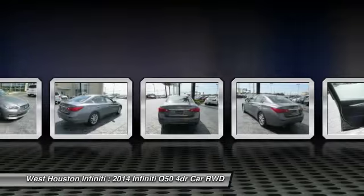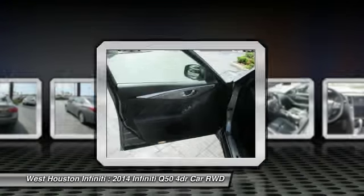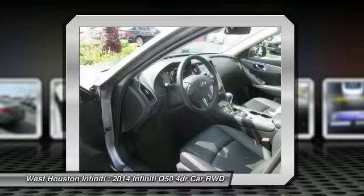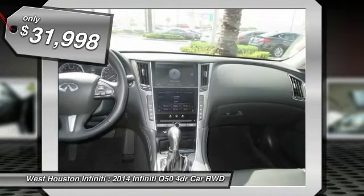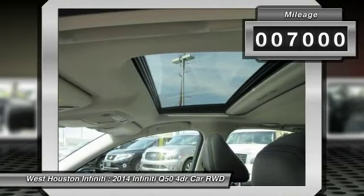The engine block is crafted out of aluminum alloy to help reduce weight and increase responsiveness, giving you incredible power and a truly thrilling drive, and is priced below $35,000. This vehicle has less than 7,000 miles.